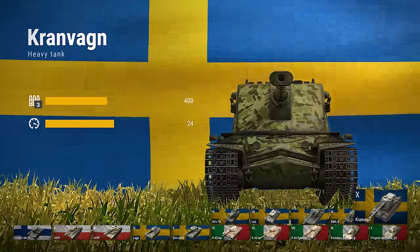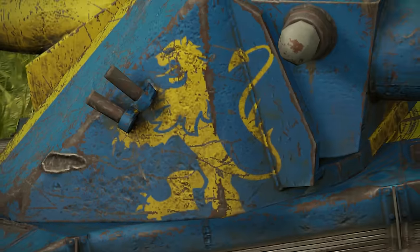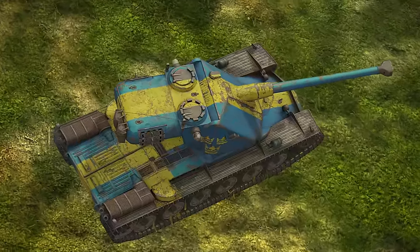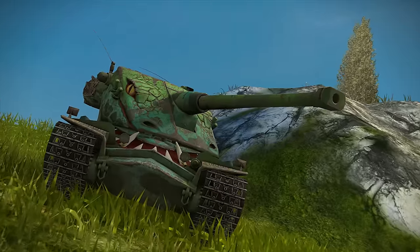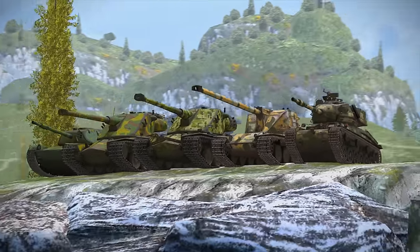The crown jewel of the branch is the Kranvagn Tier 10 heavy tank. This Viking king will rule the battlefield. Roll out in these new Swedish tanks in World of Tanks Blitz.